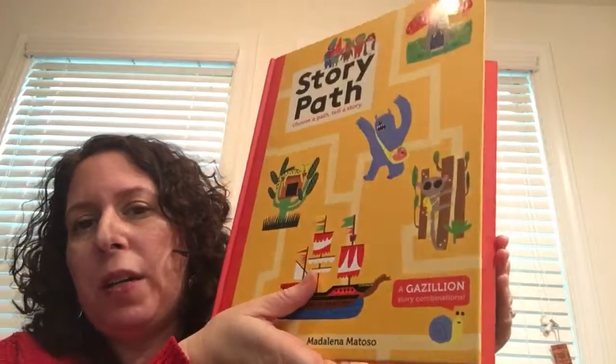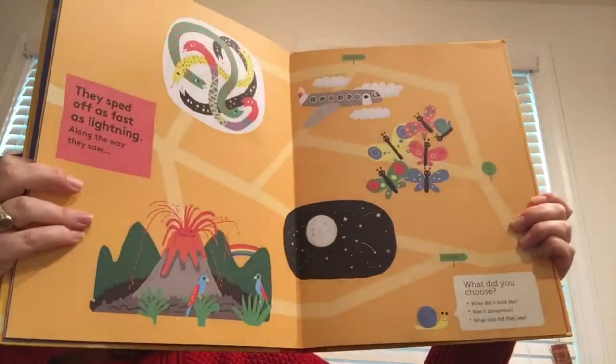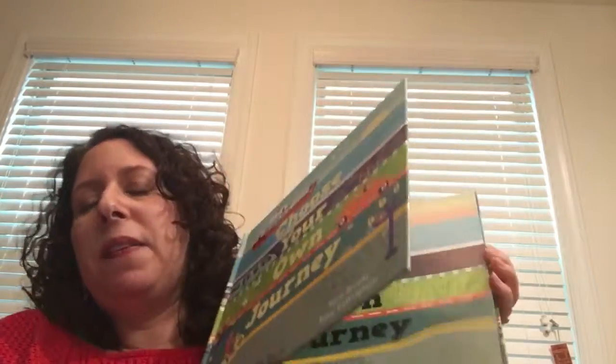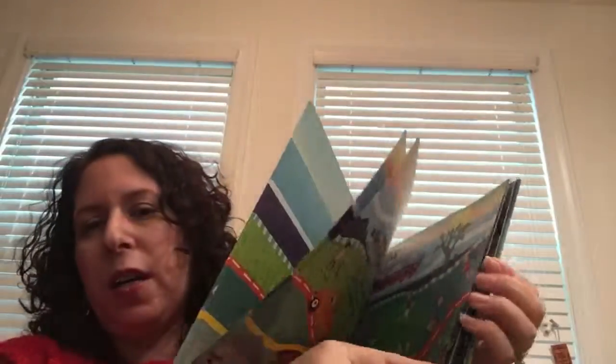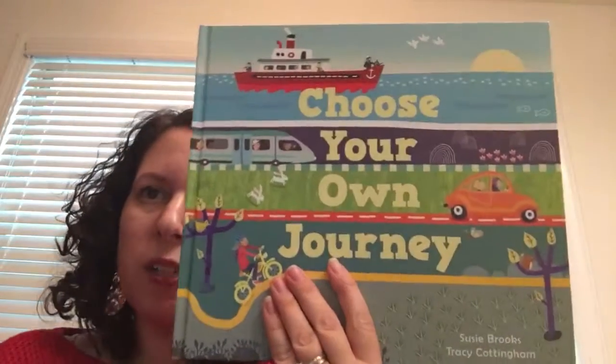Story Path is another book. This is like a choose your own adventure. I can never get it open, where they really have to pick where they're going with each one, and then they can explain it. So again, these books are all kind of similar in theory, but all slightly different. Choose Your Own Journey, another great one, and they have to pick which method they're going by. So again, this is similar to Story Path as well. Fun, maybe for slightly younger kids, this one. But just so you can see some ideas of things you can do to work on conversation with your kids.